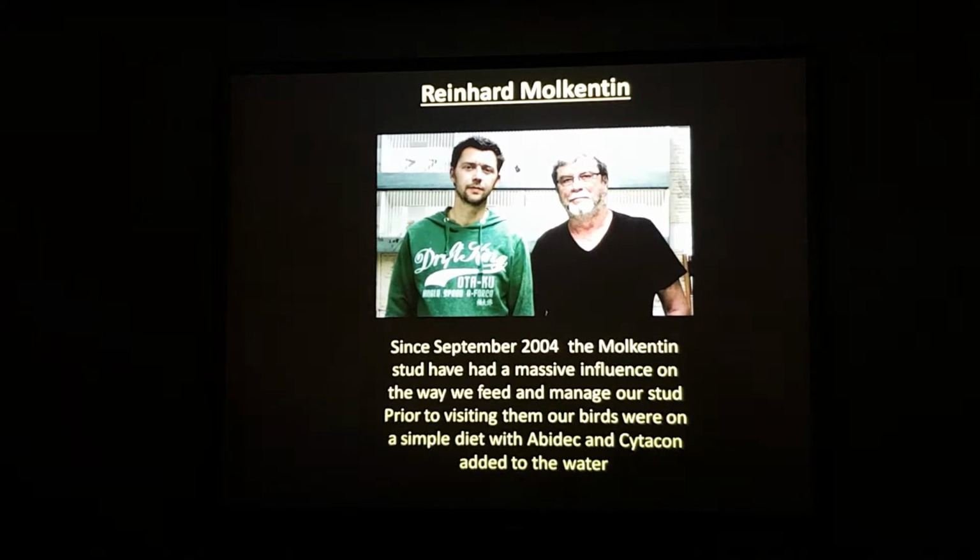Big changes to the birds. So we're going to go back in time, 2004. This is when massive changes happened in our stud, I guess.